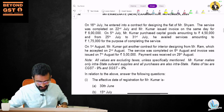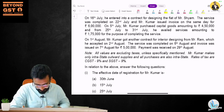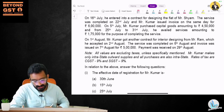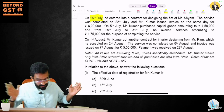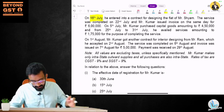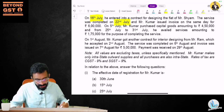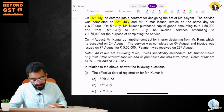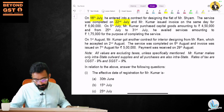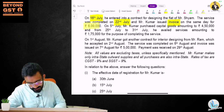Okay, leave it. Let's not break the suspense. Let's go ahead and read the question. So he has entered on 16 July. He does not have GST number at that time. He entered into a contract of designing a flat. Service was completed on 22nd July. Mr. Kumar issued invoice on the same day. So 22nd July also he does not have GST number. So he issued a normal invoice for 6 lakh.